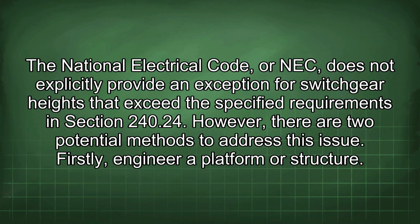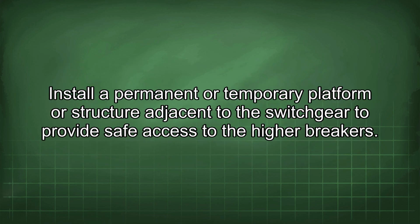The National Electrical Code, or NEC, does not explicitly provide an exception for switchgear heights that exceed the specified requirements in Section 240.24. However, there are two potential methods to address this issue. Firstly, engineer a platform or structure. Install a permanent or temporary platform or structure adjacent to the switchgear to provide safe access to the higher breakers.